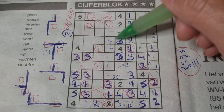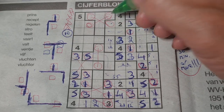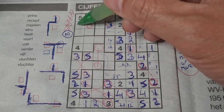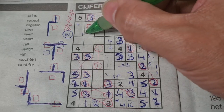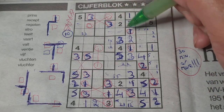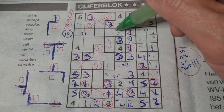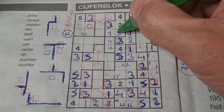These 2 boxes can be 3. So 1 box left with 3 in this area, supposed to be here, is connected with that box. So we also 3. These 2 boxes can be 3. So 3 could be here, could be there. 2 numbers left in this area for numbers 1 and the 5. We have 1 there, no 1 there. 1 should be here, 5 goes there.